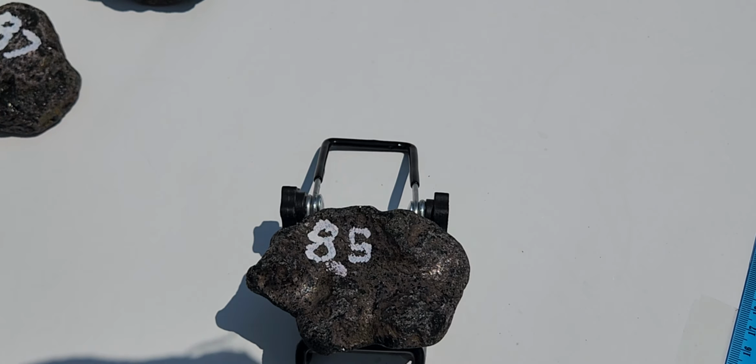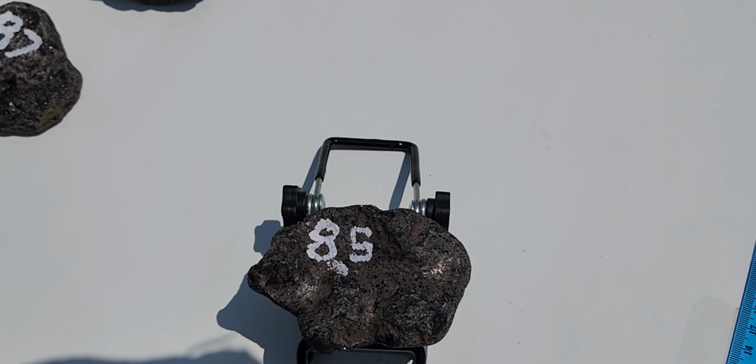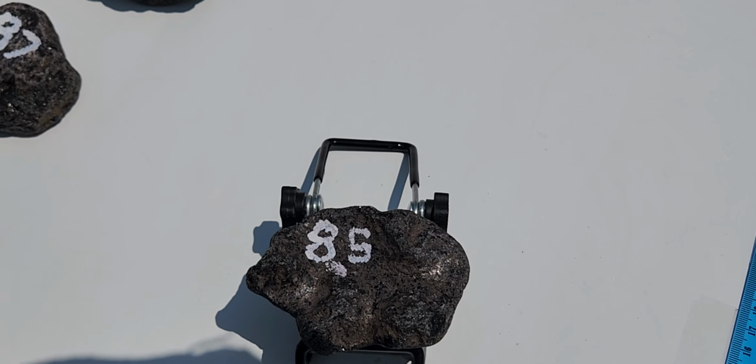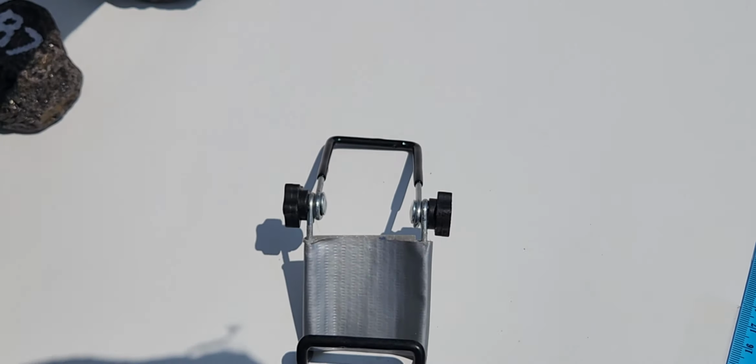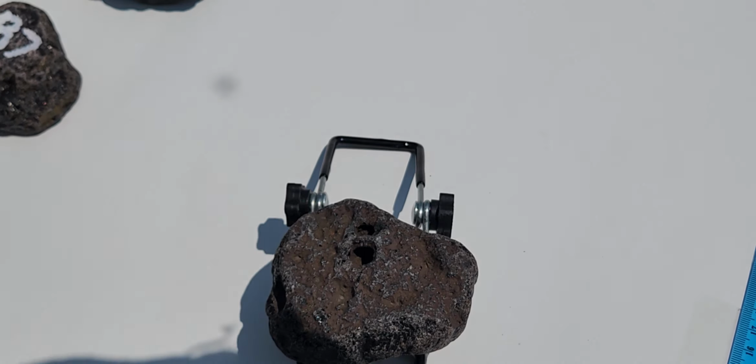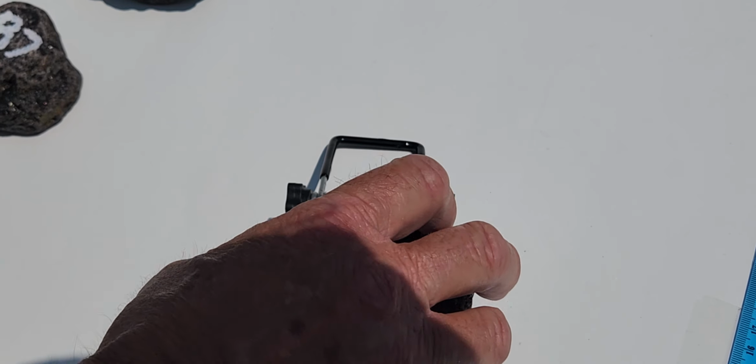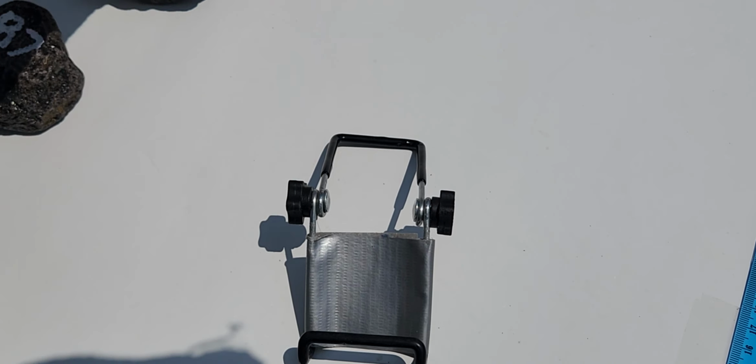85. I don't think I said the specs on that one either, did I? 84 has, oh no, I did say it. Yep, okay. 458.